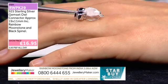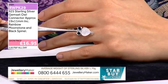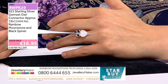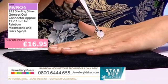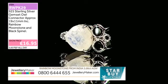That would look really nice as a ring as well, wouldn't it? If you love your animal jewellery... Or a brooch. Brooch would look fabulous. Yeah, there's a really lovely look to this. I'd pop that maybe into some seed bead embroidery, embroider around it for a brooch, or maybe some shibori around it, because that would give you the depth to offset it against the shibori and the pendant.